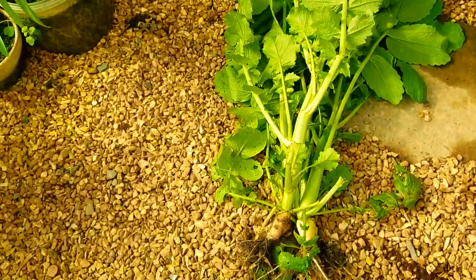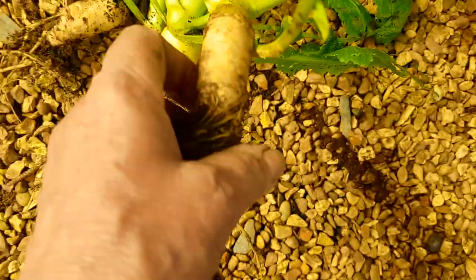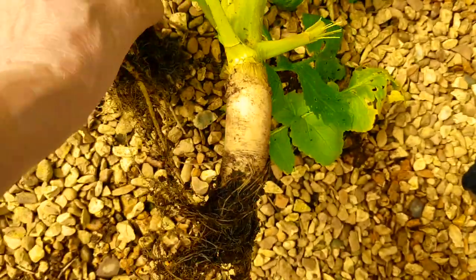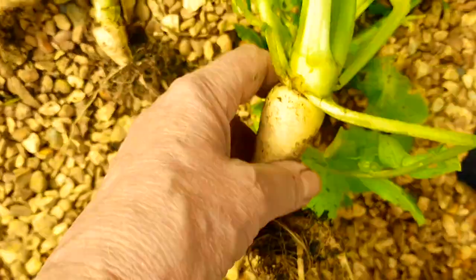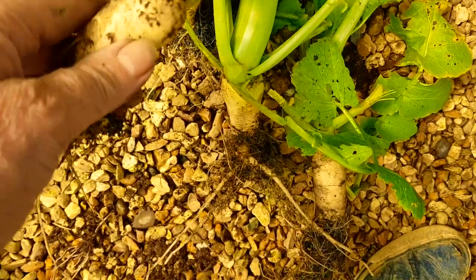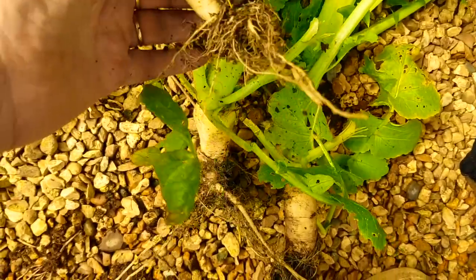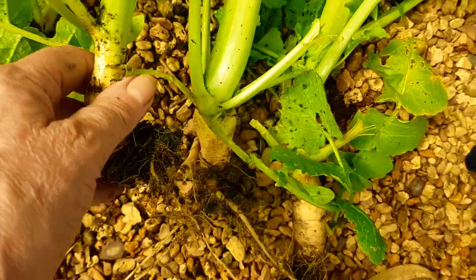So these are those radish, the white radish. Look how big they are. And they're really lovely in salad. They've got a really nice mild taste. They're not like really hot, these ones. And there we are. Oh, I think I pulled that one out too soon.